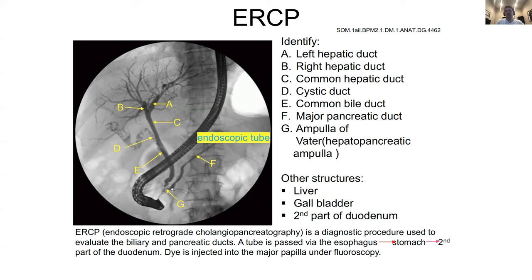Y'all haven't learned the labs. Okay, yeah, so y'all will get to that. Dr. Trotz will teach y'all about that. But just remember, when y'all get to the labs, think of it in relation to gallstones. It'll help you to determine where the blockage is. Y'all will get there.